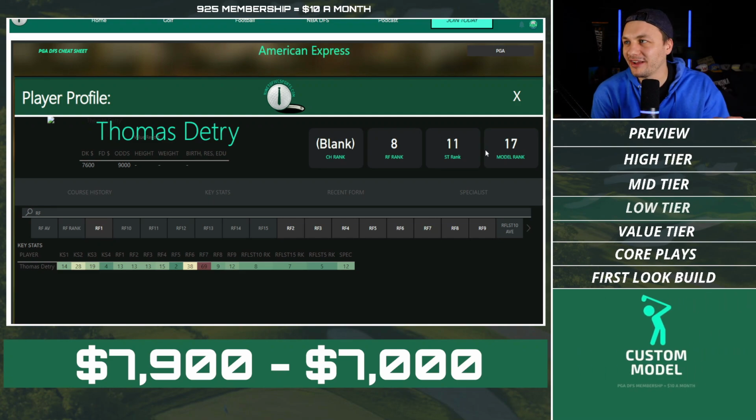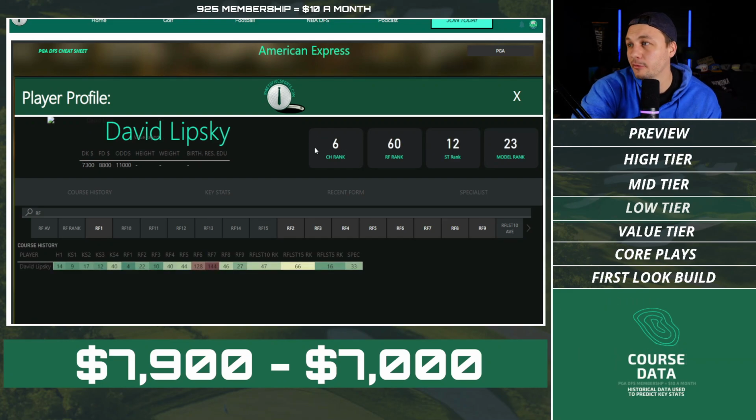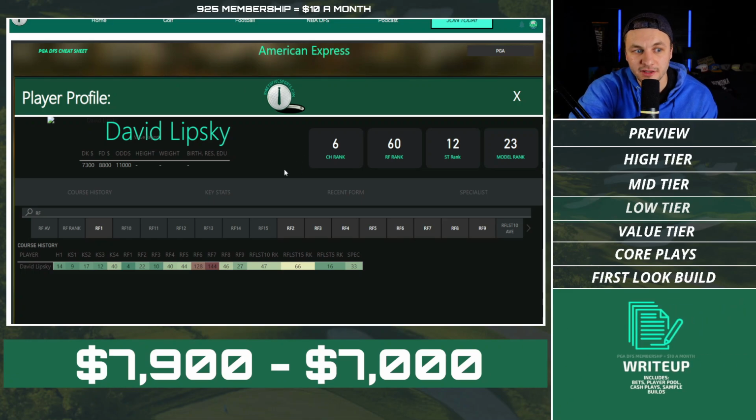But given the price tag, Thomas Detry is going to make for a great outright bet and also a great GPP play. I don't know if we can trust him in cash, but man, he is a very intriguing play this week. David Lipsky was a guy that was really popping up key stat-wise last week and is popping up as a GPP play. He's pretty much the exact same play as he was last week.